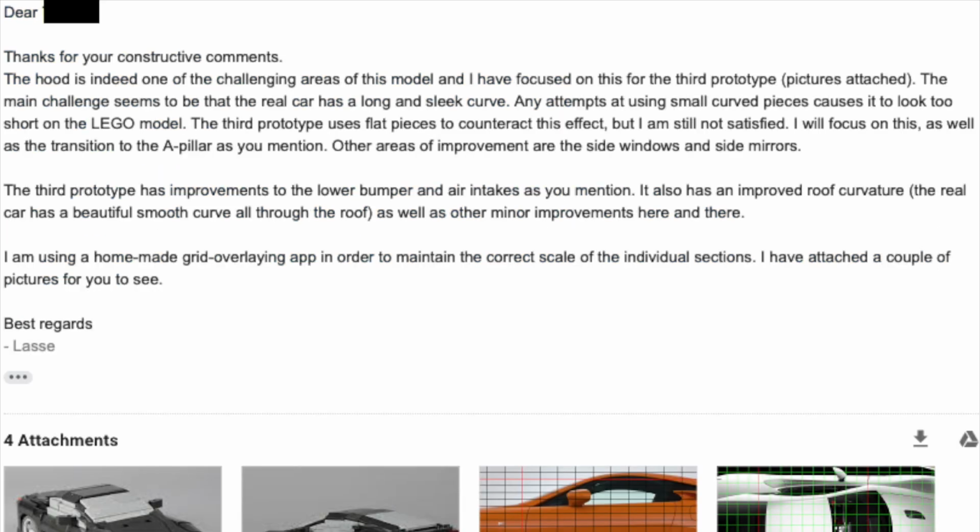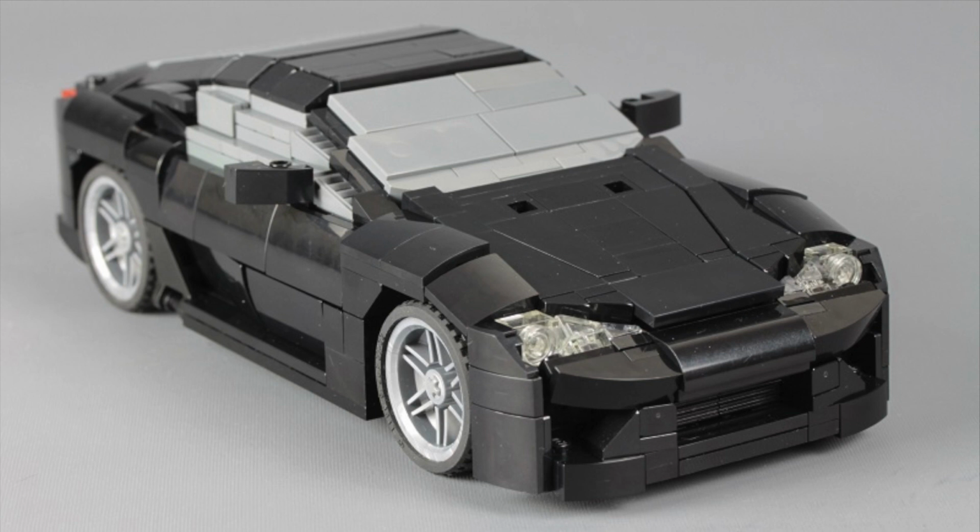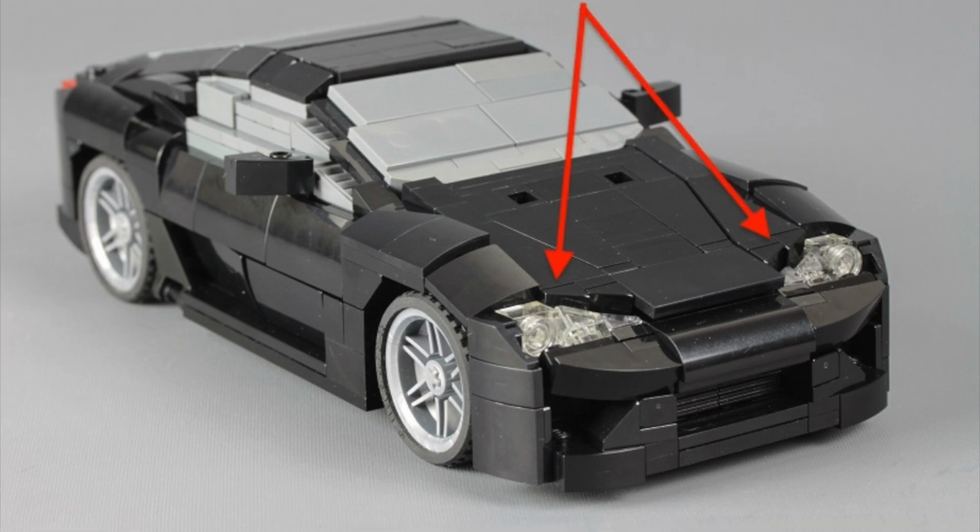I replied with gratitude for the constructive criticism, as well as pictures of the third prototype, which I had just finished, highlighting the details that are indeed a challenge to get right. There were a lot of changes to the front of this third prototype. The headlights were brick built, which was an improvement.